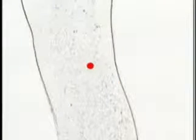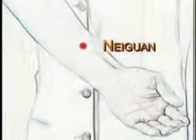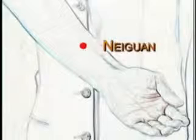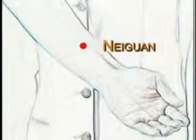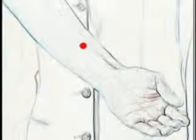Our next acupoint is the Zhu San Li, anterior to the outer side of the shank or back of the leg at the knee, 1 inch or 3 centimeters below the lower border of the patella, or close to the anterior crest of the tibia. The Nai Quan is found on the inside of the forearm, 1 inch or 2.5 centimeters above the transverse crease of the wrist, between the tendons of the palmaris longus and flexor radialis muscles.